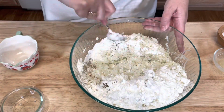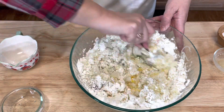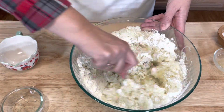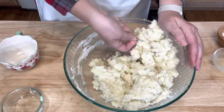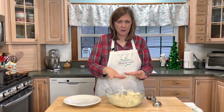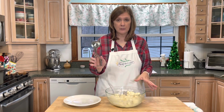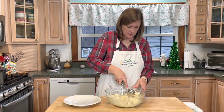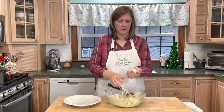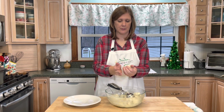So just mix everything together until it forms a dough. Just want to mix until it comes together. You don't want to knead this dough. Then I'm going to take a large portion scoop and make some large size balls, just like that.